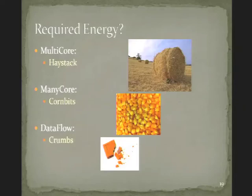Now about the energy. It's expensive to feed horses. It's much easier to feed chicken. And for ants, they're happy with cats.